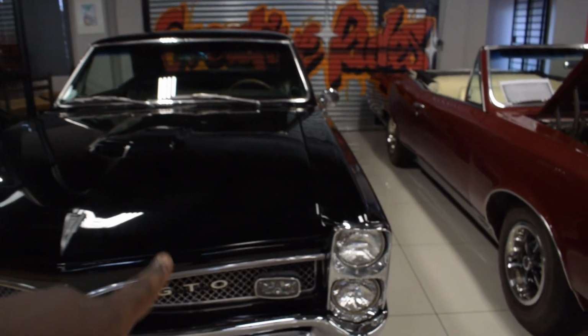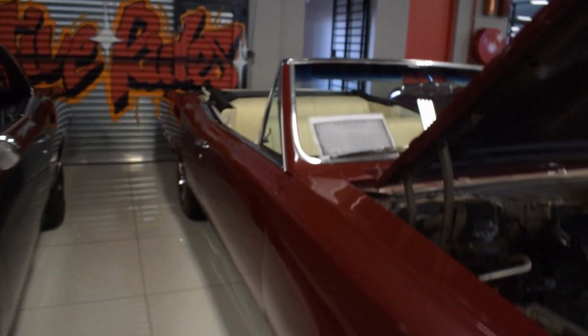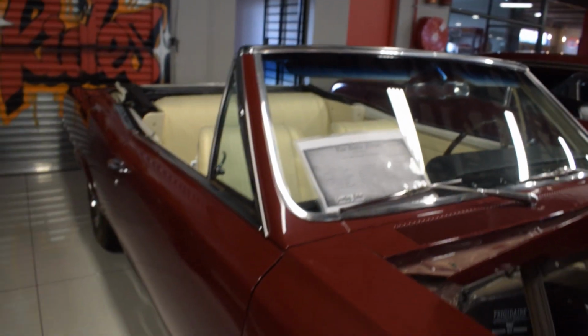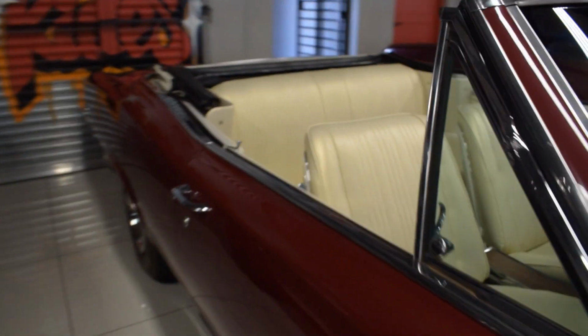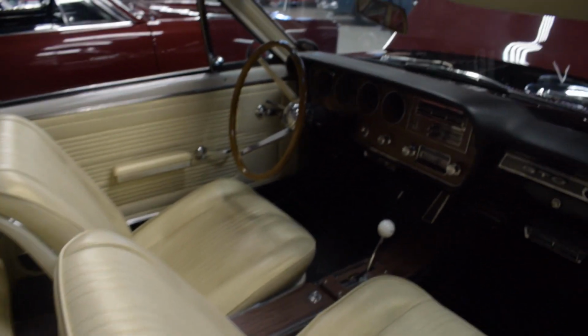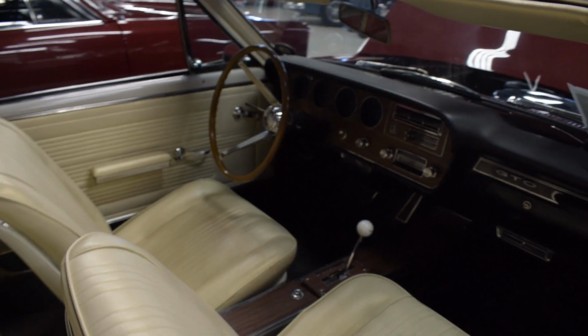Let's continue. So the black Pontiac GTO. It's a 1967 Pontiac GTO convertible. It's 1.2 million rand. If you divide that by 12, you get the price in US dollars. Oh, would you just look at that? It is an amazing interior. Okay, moving on.